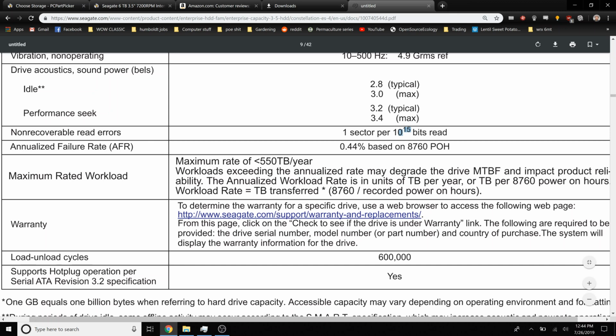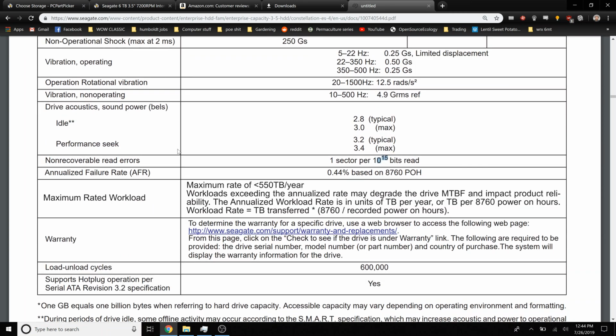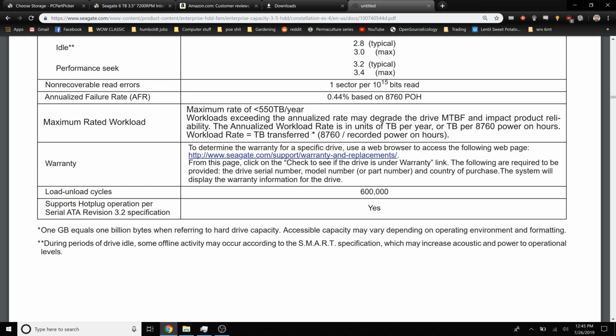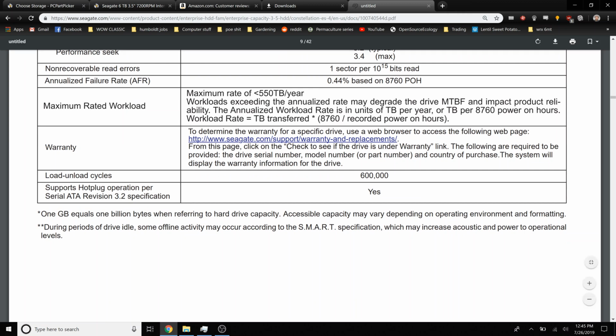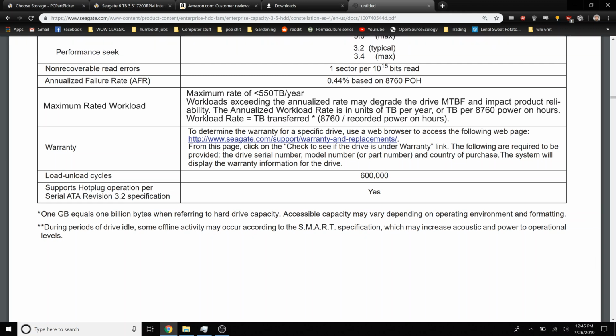Now let's find the mean time between failure rate. I mean, this kind of is it. Are you going to write more than 550 terabytes a year? Then probably get a different drive. But if you're going to be using it to store footage from your Twitch stream or whatever, it's not going to exceed this on a 6 terabyte drive. Yeah, right. Load unload cycles 600,000. So I believe this refers to how many times you can completely fill up the drive and then empty it and then fill it up again before something fails.